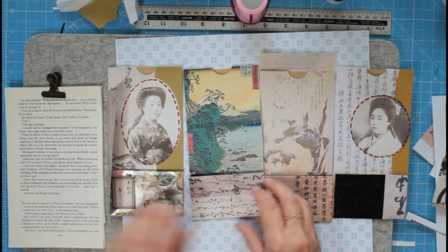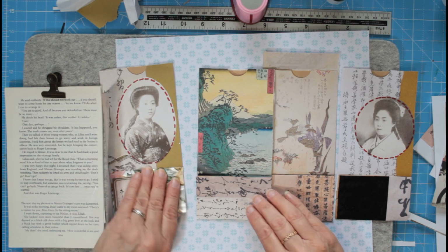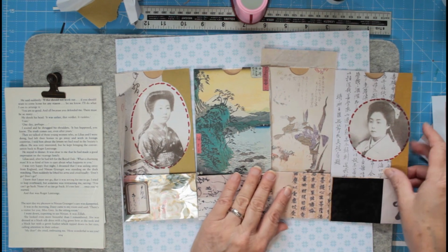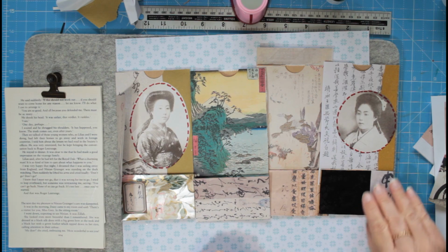So there we go. Hope you've enjoyed that. I hope it's given you some ideas. I know there's a few people who said they've headed over to Tracie's shop to buy these so they can make a Japanese journal as well. And I think it's exciting. It's something a bit different and unusual.